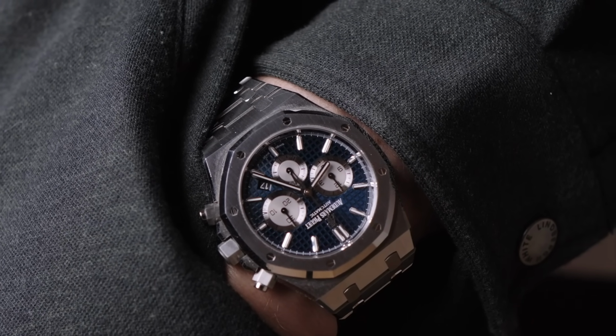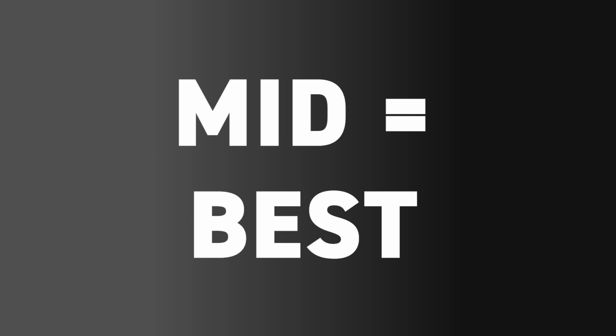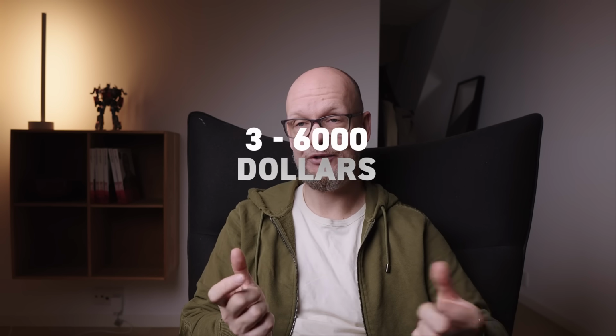The point is, if you're anything like me and you're in this watch collecting hobby, just know it's probably only going to get more expensive over time. I'm buying fewer, but generally more expensive watches. Because my expensive watches sort of skew the sample size, but if I put them in 3 categories of expensive, mid, and low, then my favorite and most dominant price range is between $3,000 and $6,000.